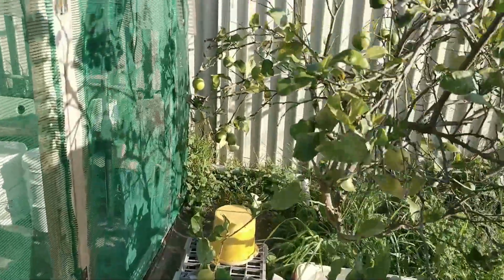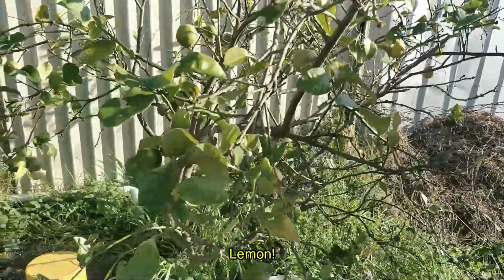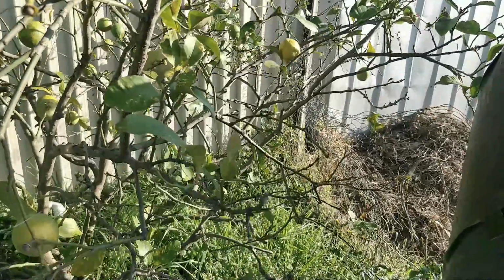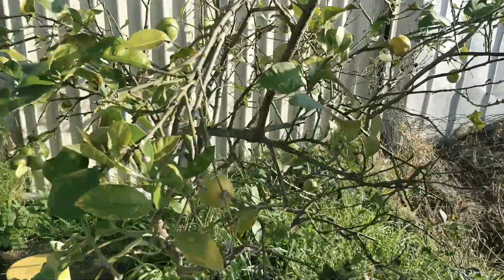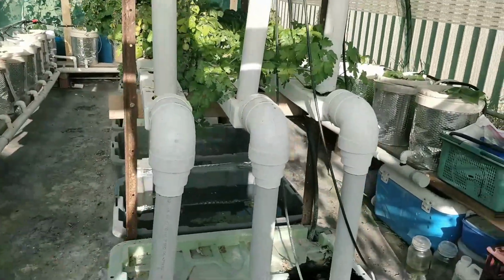Before we get there, we've got the lime tree here. Still giving off lots of limes, but might have to give that a prune soon. It hasn't really started to grow in the spring. We'll see what happens. All right, now, greenhouse number two.